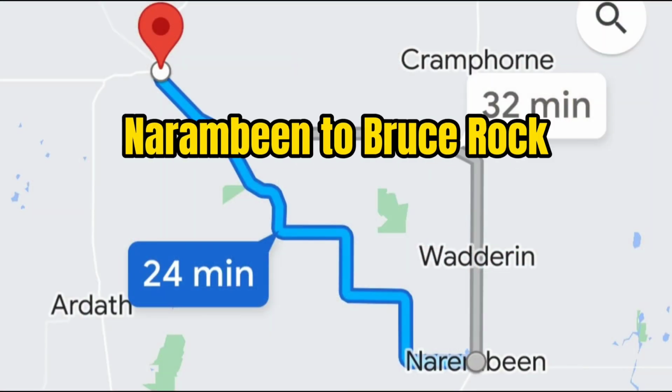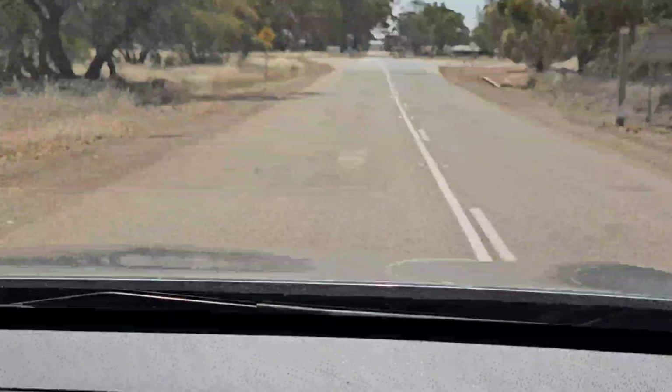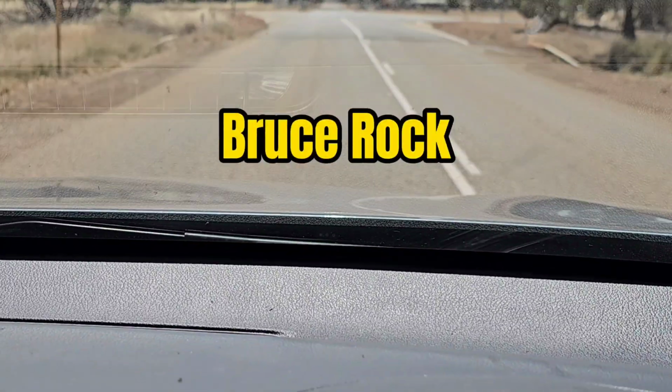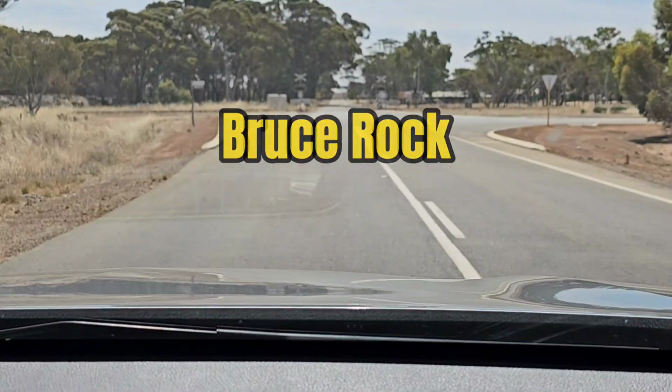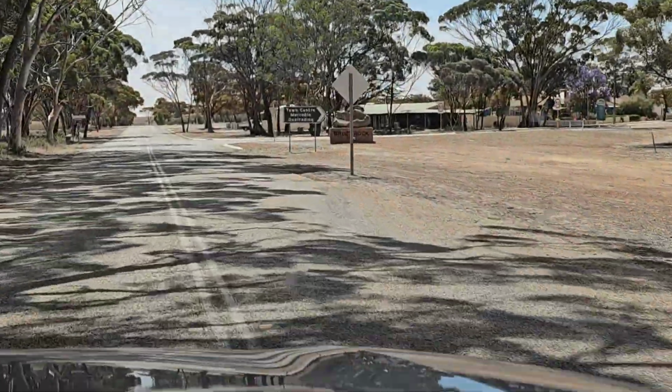Okay, the last little leg for the day. We're going back up to Bruce Rock, heading northwest. So 39 kilometres. It's a fairly short trip and it should only take about 24-25 minutes. Okay, so driving into Bruce Rock now, and I might get some petrol while I'm here too. I don't have to worry about that tomorrow morning.